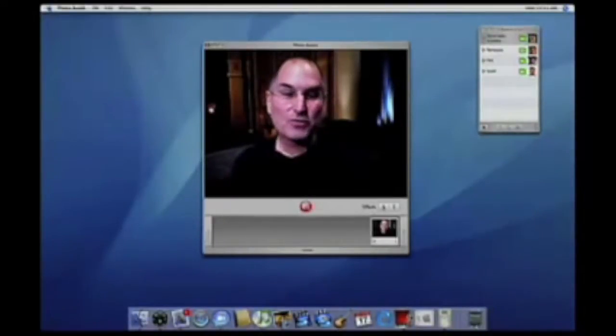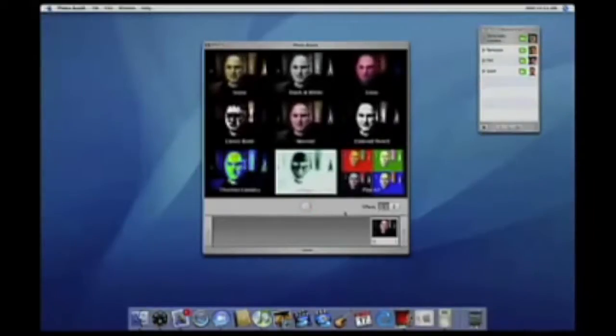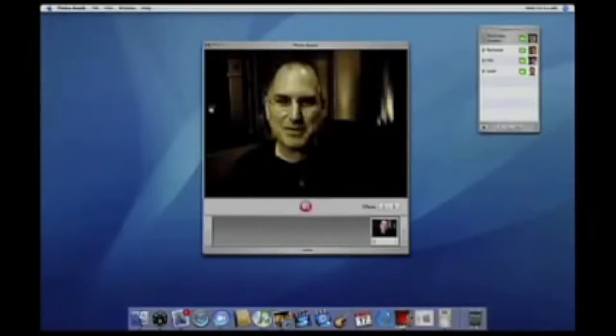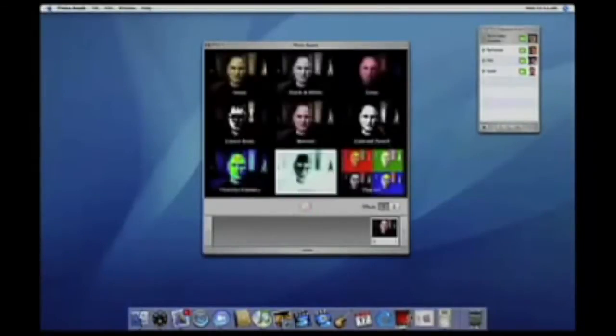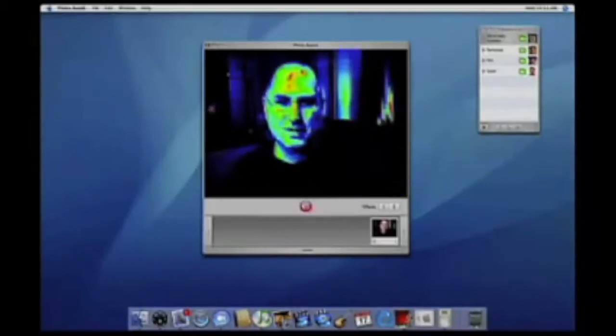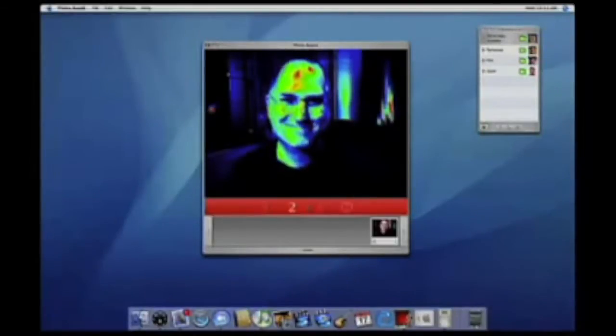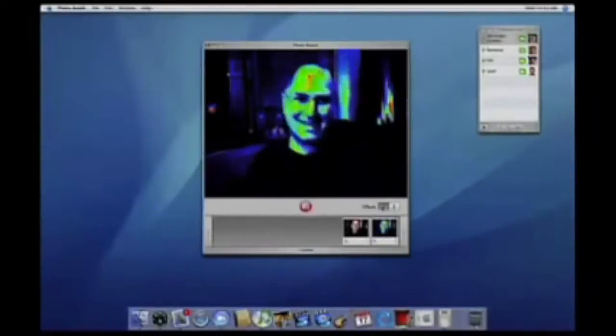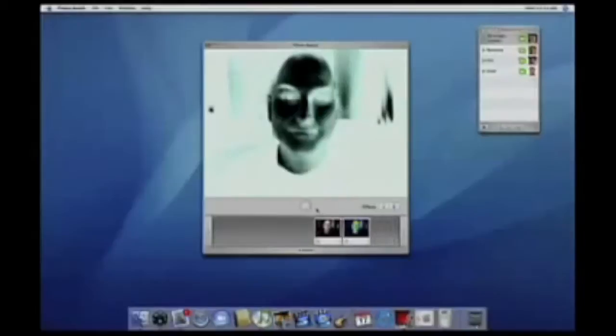But let me show you some really cool effects. You push this effects button, and all of a sudden, in real time, I've got all these pretty cool effects. So I can go to sepia here, or I can go to colored pencil, which is kind of a cool one, or I could go to thermal here. And X-ray. And there's some great ones here.